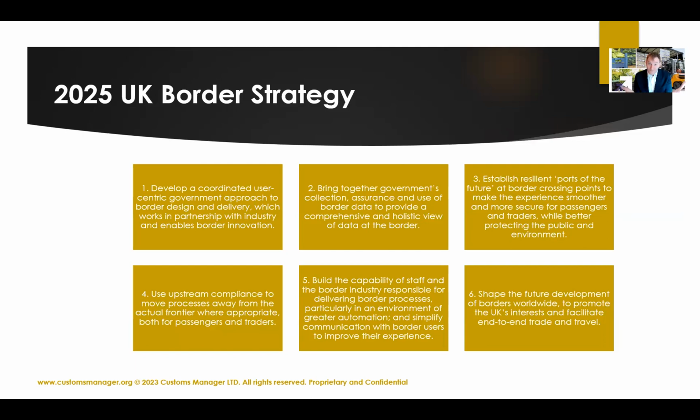Hey, I don't want to go into every detail of that strategy. You can read that yourself. But if you read through these first 6 steps here, as I'm talking along, you can already see this is about bringing things together using data. They talk a lot about use of upstream compliance to move the process away from the border, which is what we are seeing with the trader schemes, with the SPS controls at destination, with the trust schemes. All of that moves you away from the border, allowing a more seamless experience. And of course, it talks about assuring that the data quality is correct, providing a comprehensive and holistic view of data at the border that is being delivered.